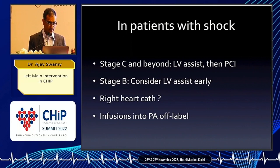Right heart cath is invaluable in deciding what you're going to do. Off-label in our centers, we are using right heart cath continuously. We put in a PA catheter, we monitor the pressure continuously, and we use infusions into the PA. This is off-label pretty much, but nitroglycerin infusion into the PA is a fantastic way of extending the time to which the patient is likely to crash when you don't have LV assist available.